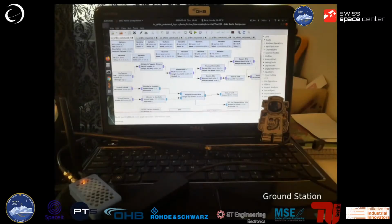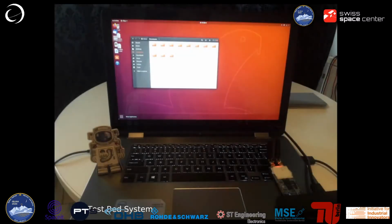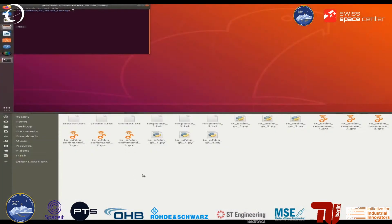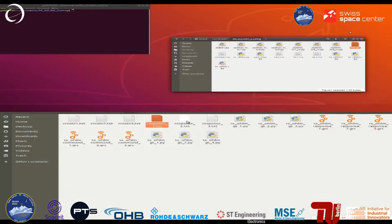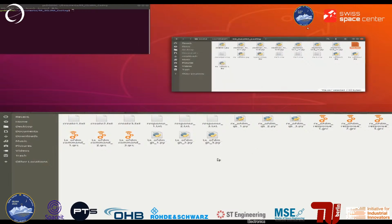So this is the image of the laptop that represents the ground station. It has a LimeSDR with two off-the-shelf monopole antennas attached to it. This is the image of the laptop that represents the testbed system. It has the same setup and configuration as the ground station laptop. Now we have the testbed system on the top and the ground station on the bottom. In the ground station, we can see certain files which are empty, where we'll be getting data from the testbed system. Now we'll be starting the testbed system.